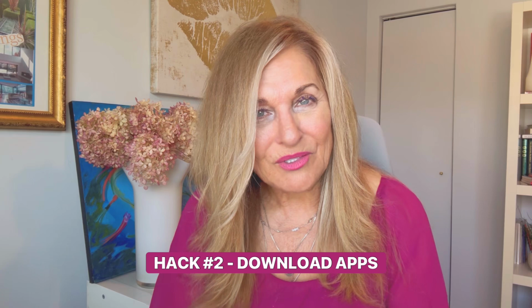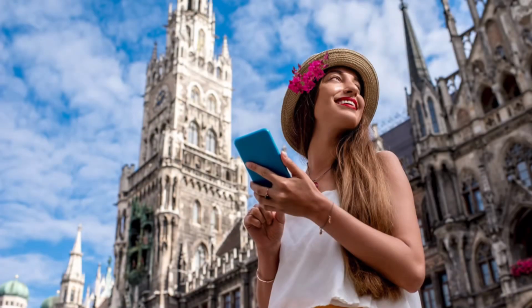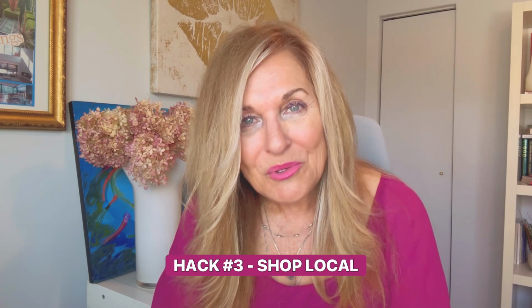Hack number 2, download some plant-based apps like Happy Cow, VegMan, or Vegan Map. These are great resources for us and they can help us find vegan spots anywhere around the world. Number 3, shop local. As soon as we arrive at our destination, find where a healthy local store is and where and when your destination hosts a farmer's market. Load up on leafy greens, local fruits and vegetables, avocados, nuts, and seeds for our fuel.